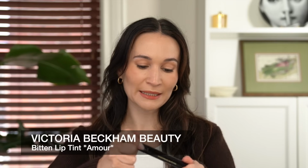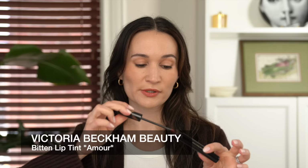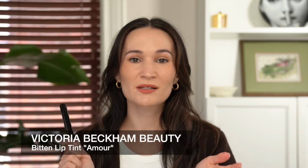Beautiful product, lightweight liquid lipstick that could also work as a blush. Then the Victoria Beckham Bitten Lip Tint in the shade Amour. This went bad. This smells gross now, and I'm ready to let it go. This was a mistake, if I'm honest. I just did not use this nearly as often as I thought I would.